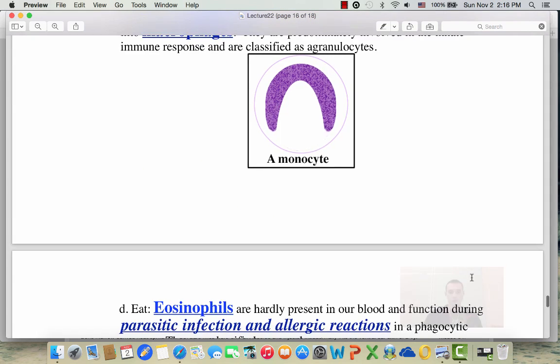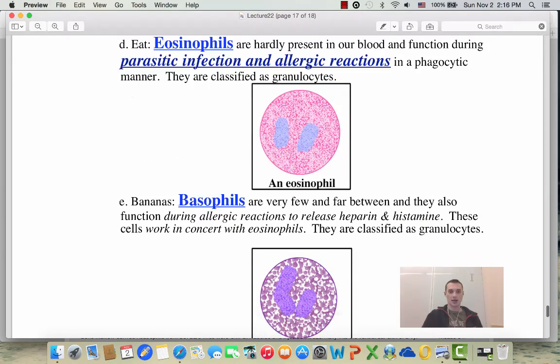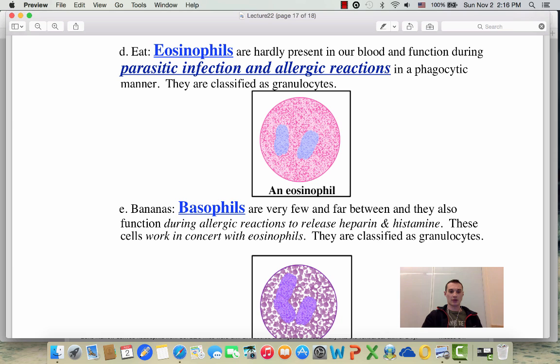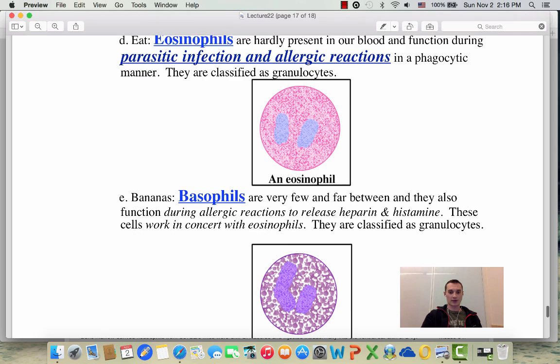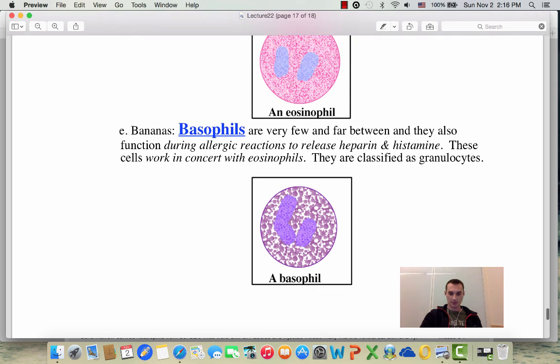So the last set of white blood cells that we're going to look at are involved in parasitic infection and allergic reactions, and those are the eosinophils and the basophils. And unless you have a parasitic infection or an allergic reaction, you're not going to find very many of these in your blood. But eosinophils and basophils are classified as granulocytes, just like neutrophils, because they are capable of phagocytizing things found in the blood and using these granules full of destructive enzymes to break down their phagocytized objects.